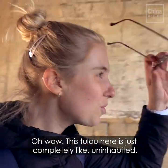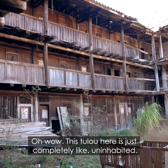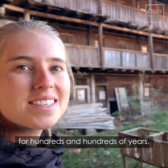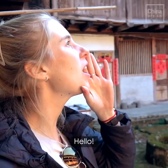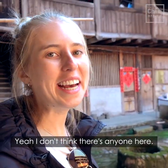Oh wow. This Tulou here is just completely uninhabited. It's like half torn down. It doesn't look like anyone has lived in this for hundreds and hundreds of years. I then visited this Tulou. It wasn't half demolished or anything, but it was completely empty. Hello! Yeah, I don't think there's anyone here.